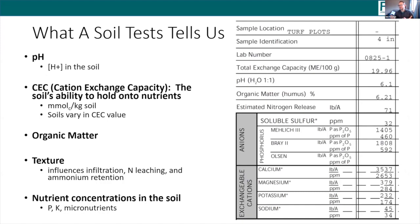Texture is something that you can figure out on your own. There's a really quick and easy way to determine soil texture by feel, but you can send that off and get an objective analysis of soil texture and the physical properties of the soil, which is incredibly important because it influences so many other variables within our soil and our soil performance. And so it's important to look at these things and get an idea of what your pH is and what all of these chemical starting points are.